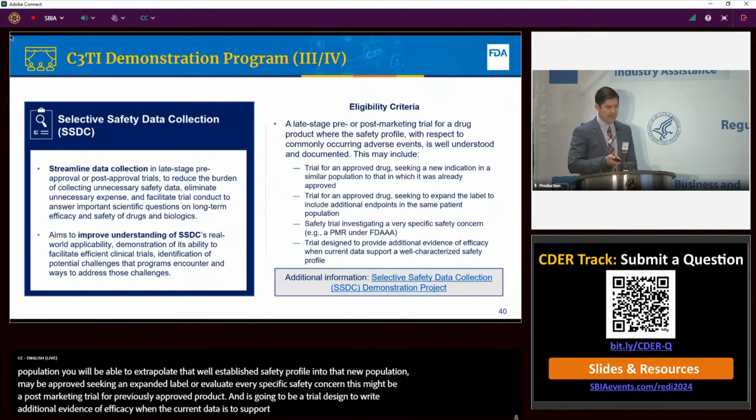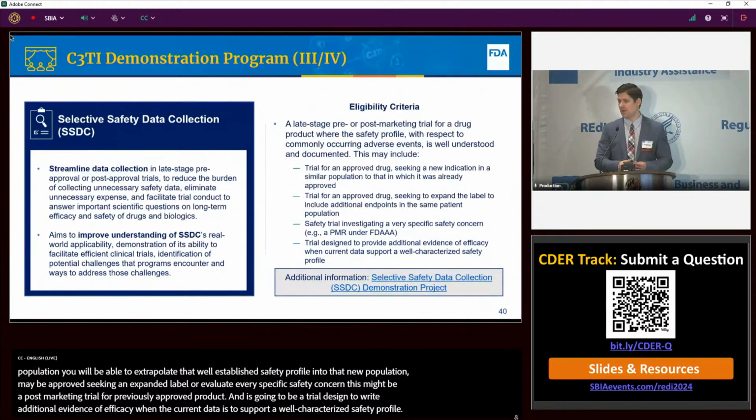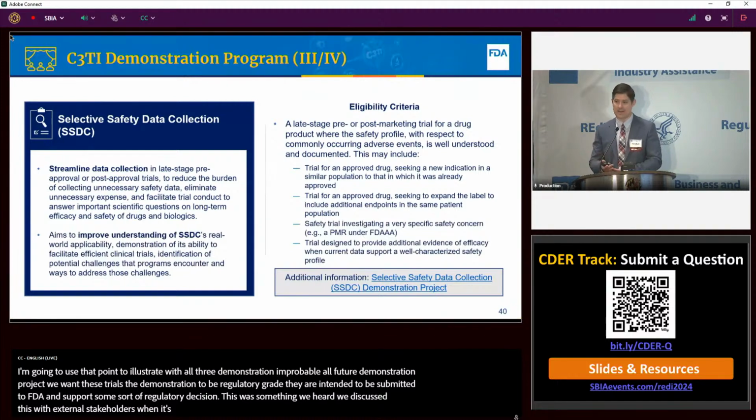I think I'll maybe use that point to illustrate with all three of these demonstrations and probably all future demonstration projects. We really want these trials in the demonstration to be regulatory grade. So they are intended to be submitted to the FDA and intended to support some sort of regulatory decision. Because this is something we heard when we were discussing with external stakeholders, that when it's a regulatory trial, that carries a lot more weight precedentially than if it's a non-regulatory trial, because it means the FDA made a decision. They had to sort of weigh in on it. And that's something that we can all look at as helping us understand how they are going to maybe interpret the findings from a trial in a future scenario.